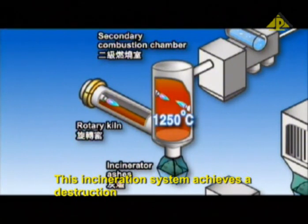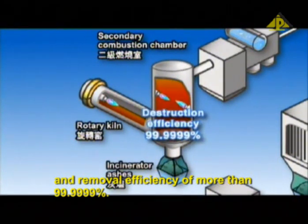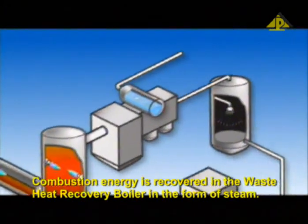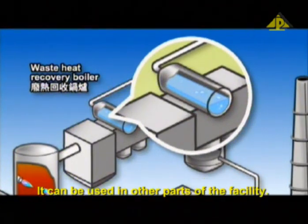This incineration system achieves a destruction and removal efficiency of more than 99.9999%. Combustion energy is recovered in a waste heat recovery boiler in the form of steam. It can be used in other parts of the facility.